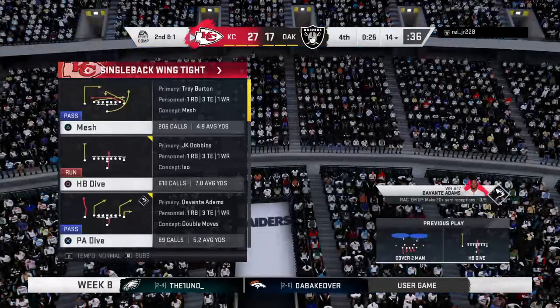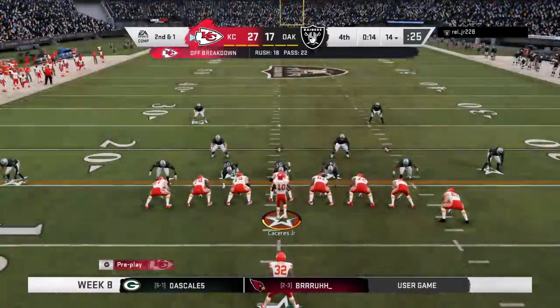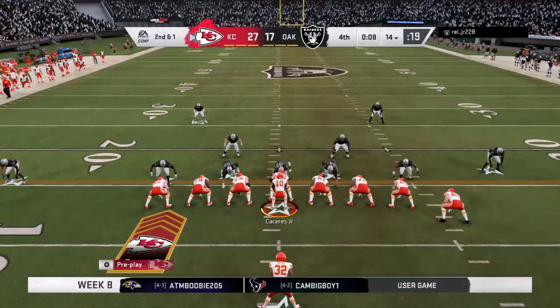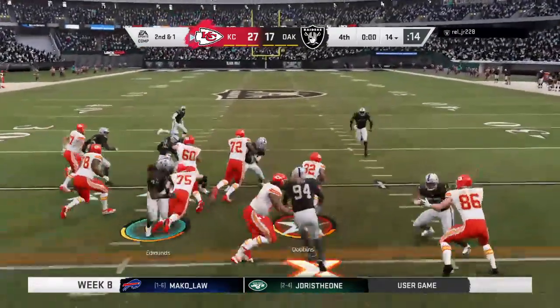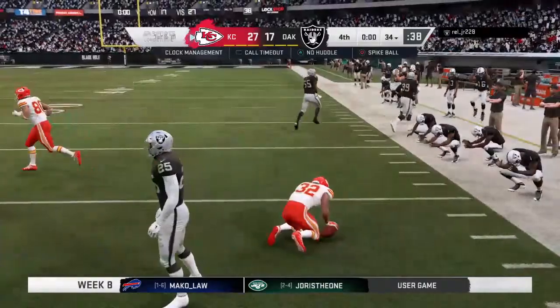That time, and they're set up with a 2nd and 1. The last run got 9. That leaves them with 2nd and a yard. They'll keep it on the ground. Dobbins. And he gets this one just shy of the 35 to the 34.